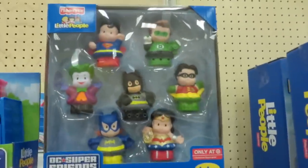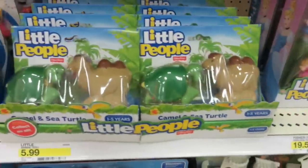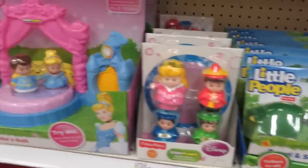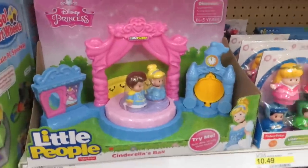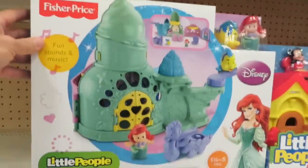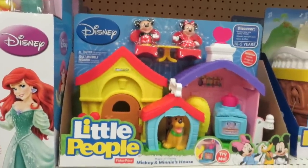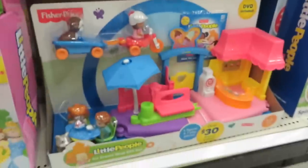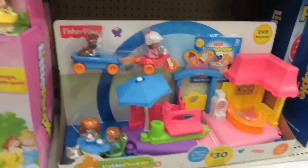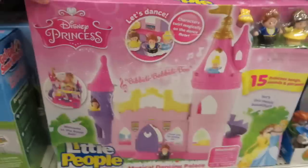And then here's a superhero one for the boys that are out there. And I love all the little animal packs. And they have all these cool Disney little people sets. I like Ariel's castle. Yeah, Ariel's castle is cute. But I really like the Mickey and Minnie house. That's not Disney, but that's cool. And then here's the Cinderella Castle, or Disney Princess Castle.